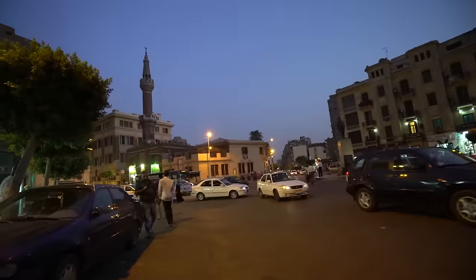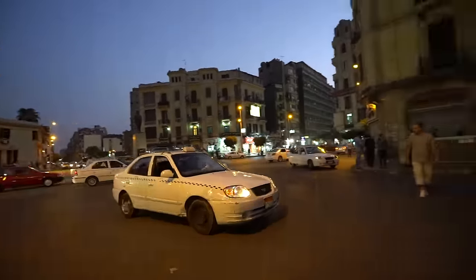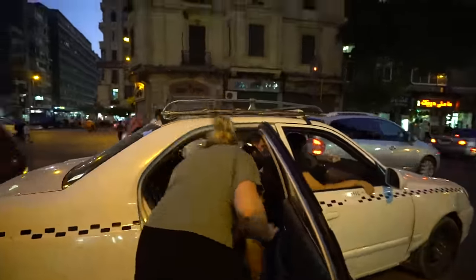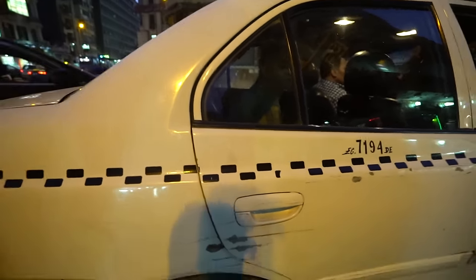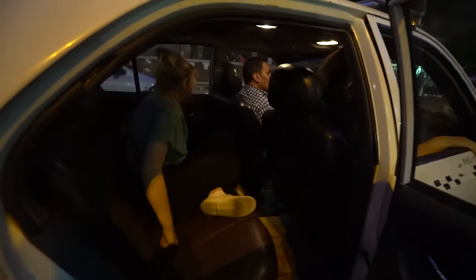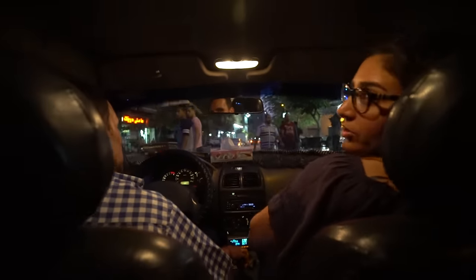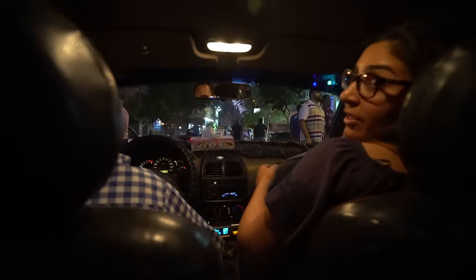So cool that we're just walking around central downtown Cairo at the moment, but we need to go to our next spot, which is dessert. So we need to jump in the cab. Sorry. So what's the next area we're going to? Is it still downtown Cairo? It is still downtown. It is a certain area called Elfi or Tawfiya. Okay.